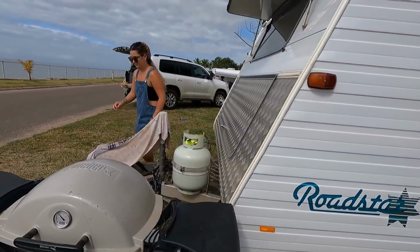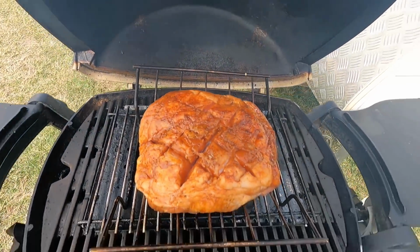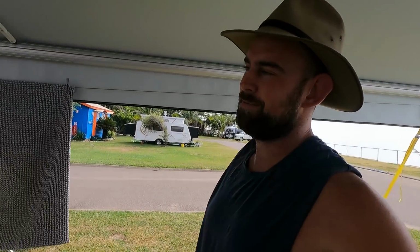We've also got something special planned for today. I've got it started cooking. We're doing a pulled pork in the Weber over the grill, so we're going to have to see how we go for the rest of the day. Gonna have to keep monitoring it and hopefully, fingers crossed, it comes out all right, because never done one before, so gonna have to keep an eye on it all day.